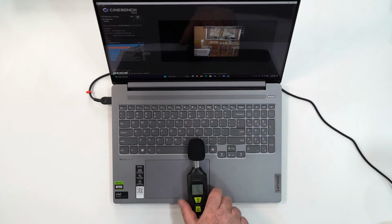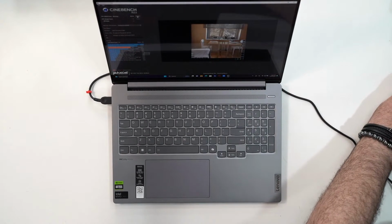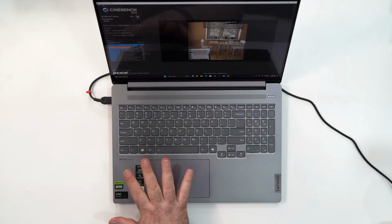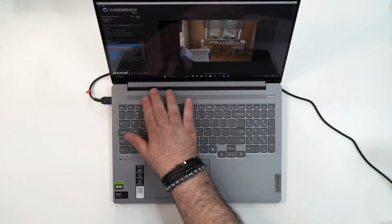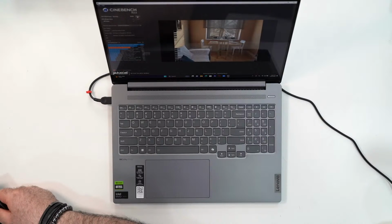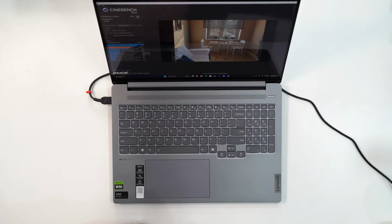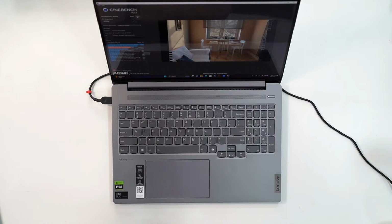Okay, so about 51, 52, which is not the worst I've ever heard. So definitely noticeable, but nothing overly crazy. And let me bring out my camera. Let's see how hot it's getting. So far, nothing too hot here. Seems pretty cool so far. And I do expect better thermals on this. There's more headway. There's more room here to cool it down.